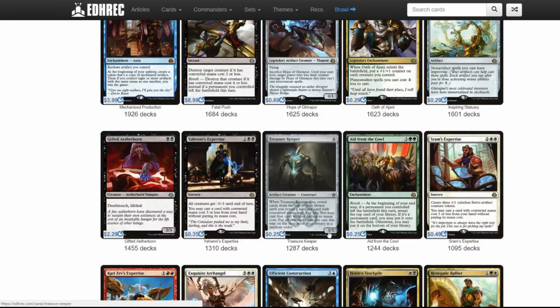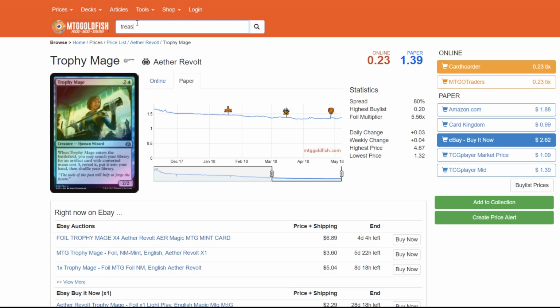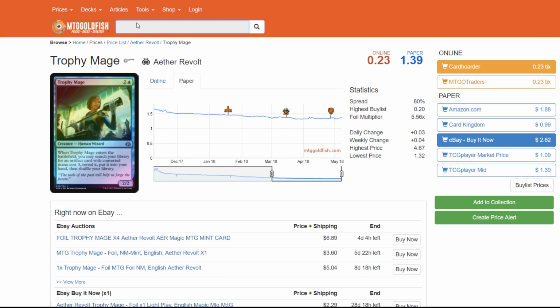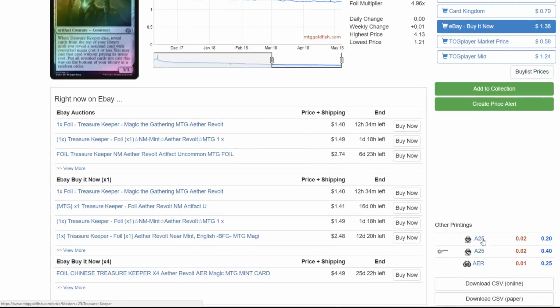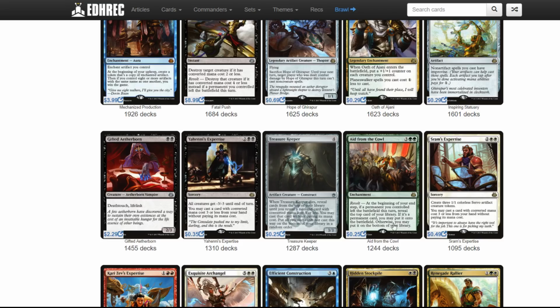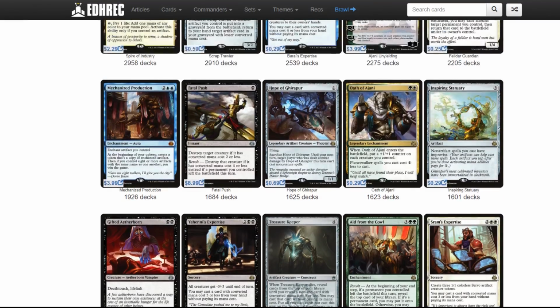But if we go down here and see Treasure Keeper, there's a good one. So Treasure Keeper in foil, even though, no, this was in Masters already. Jeez. This would have been a good one if it was in the Master set. You could make the justification for buying in at this 40-cent one, because 1,287 decks is pretty decent in my opinion.